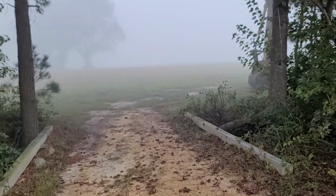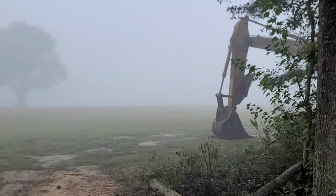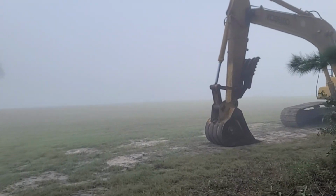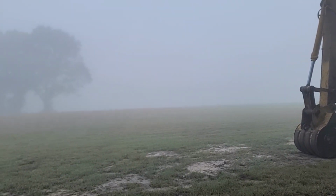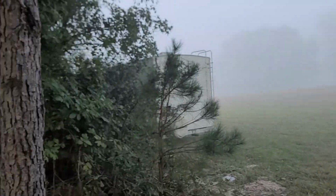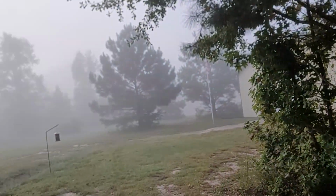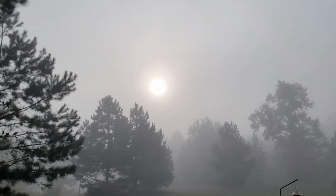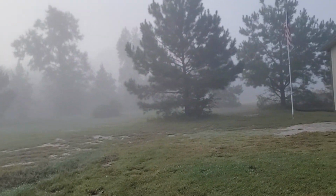Now I can't even look at it. I mean, if you look, you can't see a thing. I mean, there's the excavator, and you cannot see anything at all. But I have faith that it's going to burn off because I'm starting to see the sun right there. So this will burn off.